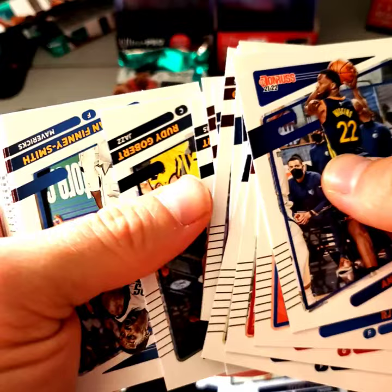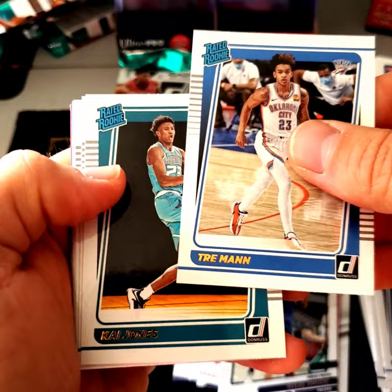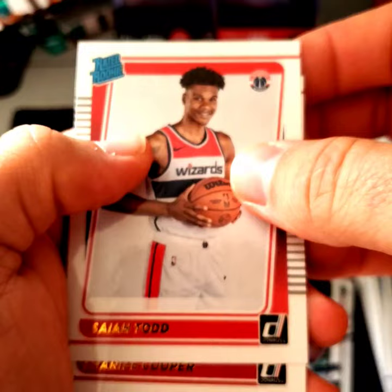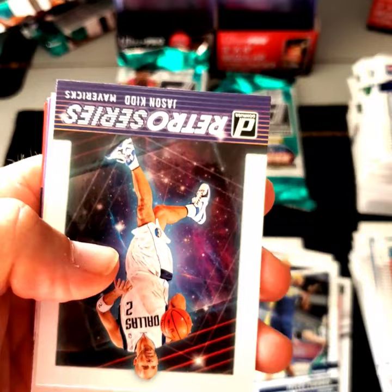Base, and rookie Trey Mann. Nice. Take a Trey Mann. Kai Jones. Charles Bassey. I don't even think he plays for the 76ers. Isaiah Todd. Sharife Cooper, who's probably still in the G League. Jeremiah Robinson-Earl. And a Jason Kidd retro series.